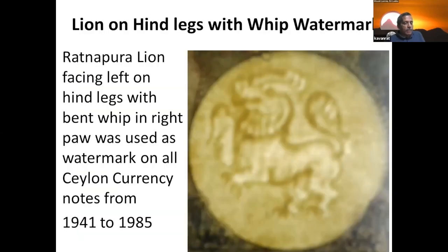Around that time, the watermark completely changed, and we had a watermark of a lion on its hind legs with a whip. And this particular watermark was used from 1941 all the way up to 1985. So it was a very long-lasting watermark, and it is different from the lion on the Sri Lankan flag, which has a lion with a sword in his right paw. This one has a whip in his right paw.